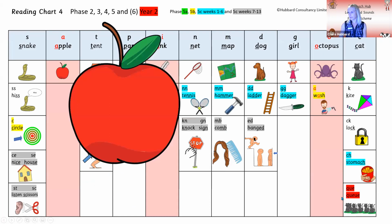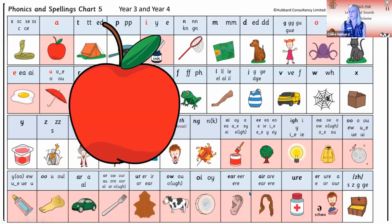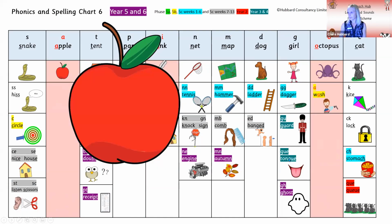As far as the illustrated grapheme charts are concerned, look for the red for Year 2. So there's red, look, there's an additional one. This is just the first one of 4. Some of these have got a lot of red, some have got less, but it's all cumulative, as you can see. The Year 3-4 one is more of this greeny colour here. So this is the Year 3-4 chart, and you can see some greens here. So for G, for God, and tongue, they are spelled differently. That's part of the Year 3-4 spelling. And then the 5-6 one, again you've got the green, but now we're adding in another one. The purple is for 5-6.